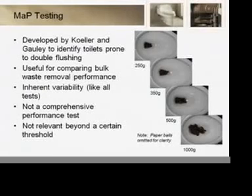So what's going on out there, obviously, I wanted to talk a little bit about MaP testing, and don't worry, John and Bill, I'm not going to say anything negative. We like MaP testing, as long as it's used properly.